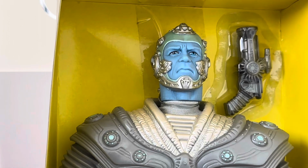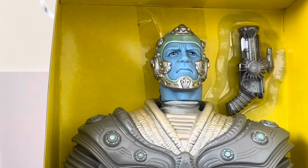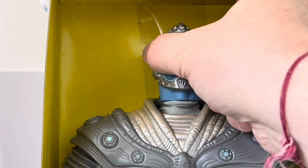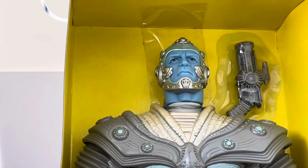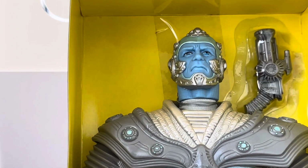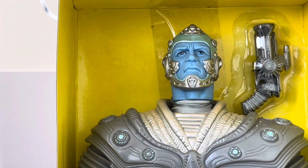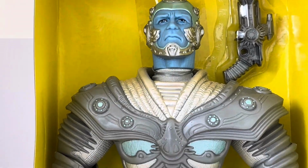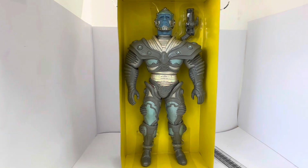Now, articulation, there's good articulation. So you've got the shoulders, the elbows, there's nothing on the hands, you've got the head, you've got the waist, and you've got the tops of the legs, and you've got the knee joints as well. No feet movement or hand movement. Other than that though, there's quite a lot of articulation, and I've actually done that without zooming out.